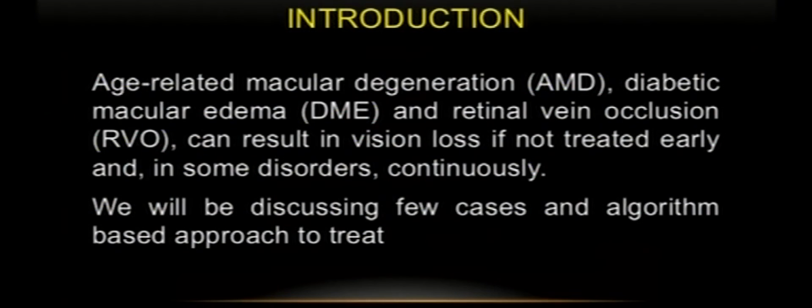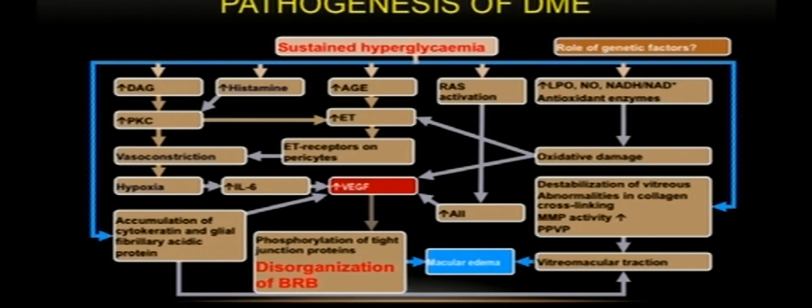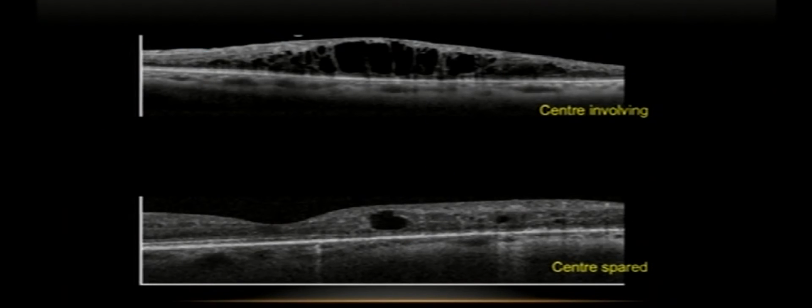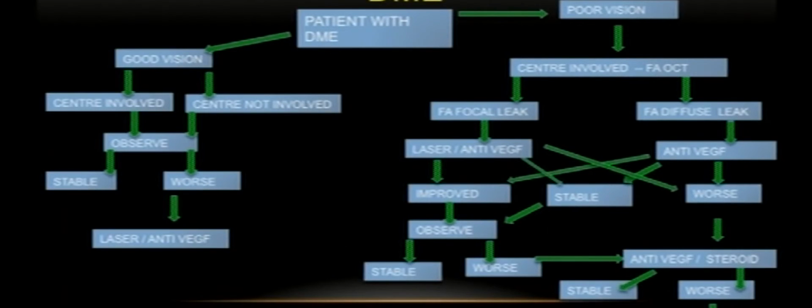Now, this will be basically a case-based approach, and we'll go in for some algorithms. We'll start off with DME. And in DME, of course, VEGF plays a major role along with the other inflammatory mediators. And another thing that you need to really focus on about DME is whether there is center involvement or whether there is center sparing. Now, going back to this, if you have good vision, then of course you can follow up these patients, and unless they get worse, you don't need to intervene.